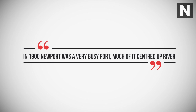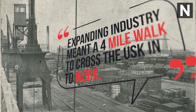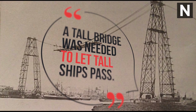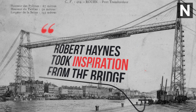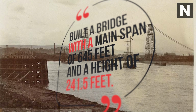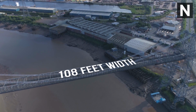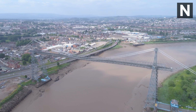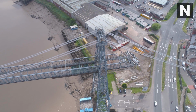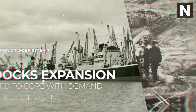It was in the 1900s that saw a need for a new engineering feat to be built. An expanding industry needed a workforce which had commute problems. A bridge was needed, but it had to be special. Robert Haynes convinced the council the answer lay in France. They set about creating the iconic Transporter Bridge, an engineering masterpiece that's over 108 feet wide. The workers from the east side could quickly get into work. At 272 feet high, the bridge solved the problem of large ships passing underneath.